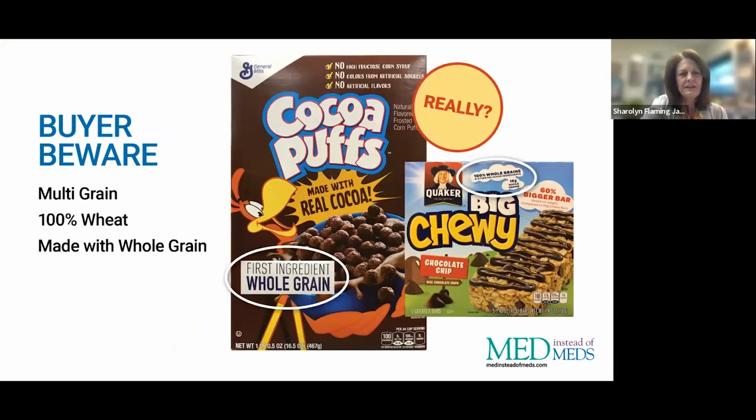Well, just a little bit of a warning here for buyer beware. Multi-grain may describe several whole grains or several refined grains or a mix of both. Label reading can be tricky in marketing. 100% wheat does not necessarily mean that the wheat is whole wheat. If it says it's made with whole grain, that doesn't mean that all of the grain in the food item is whole grain. It could mean that just some of the grain is whole grain.